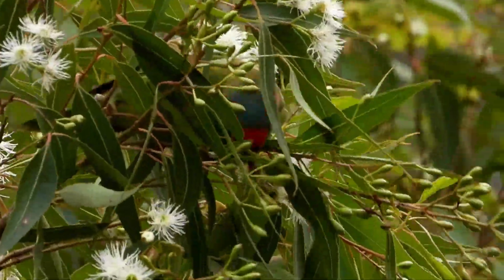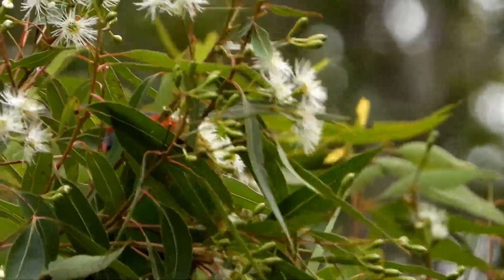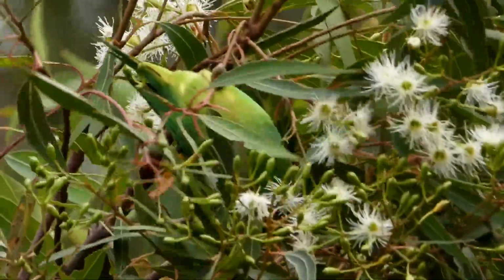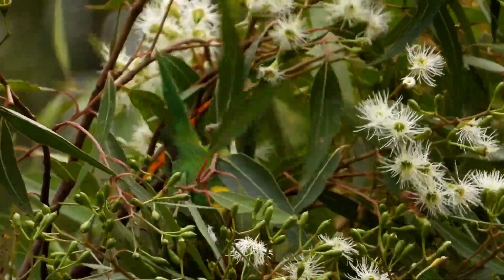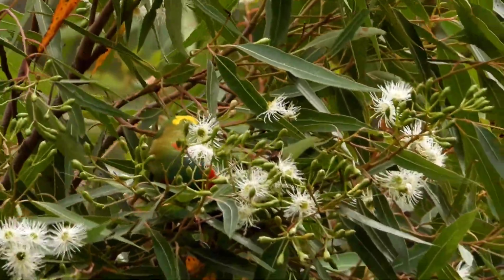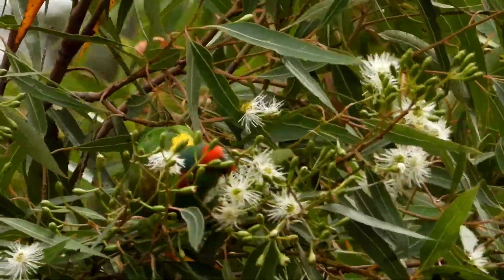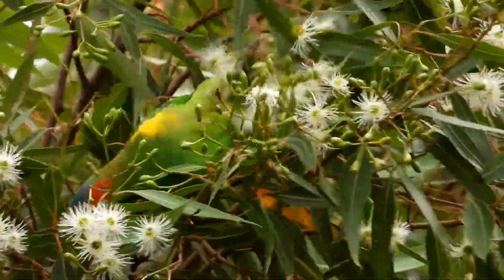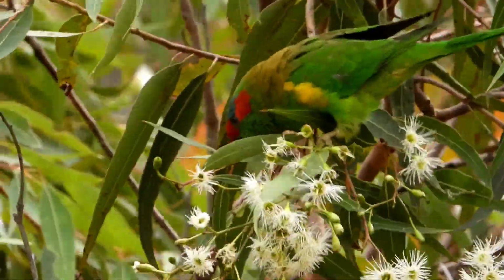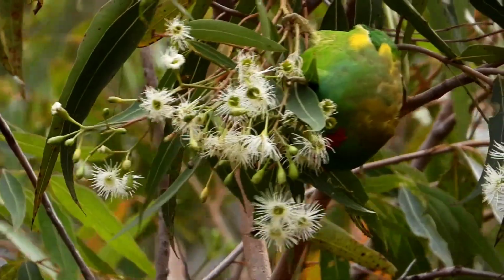Next stop at Beulah, in amongst the beautiful flowering gums. It's the musk lorikeet. Just get a load of those magic colours on the musk lorikeet. Another beautiful bird that relies on the hollows out here at Mount Gilead and Beulah. An amazing bird, just feeding on the last blossoms on the eucalypts and gums.